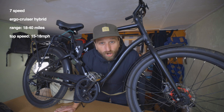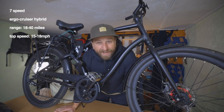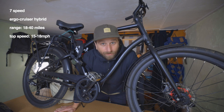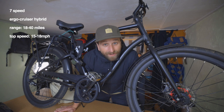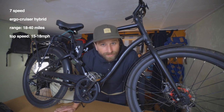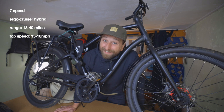That's my father. It's a 7-speed ergo cruiser hybrid bike with about 20 miles of range, 15 to 18 miles per hour top speed. They've got free shipping, a 90-day test ride, and a 1-year warranty on these things. And I think depending on where you live, they'll include having a tech check it out and make sure that it fits perfectly for you. You have a tech put it together for you.